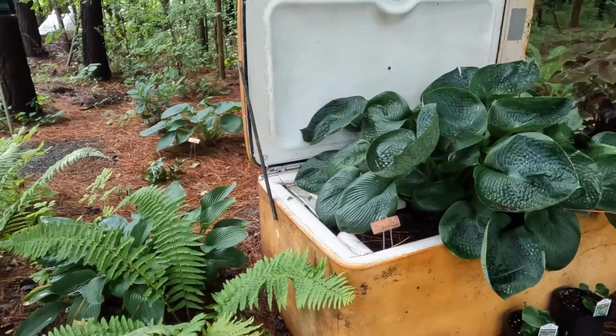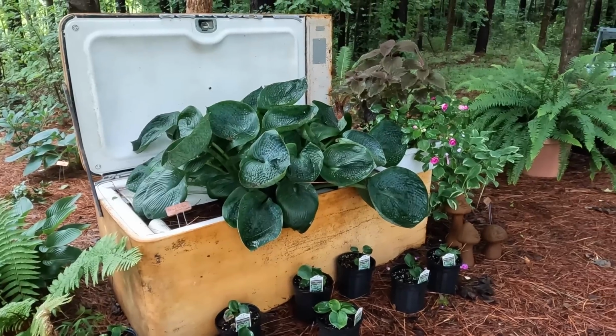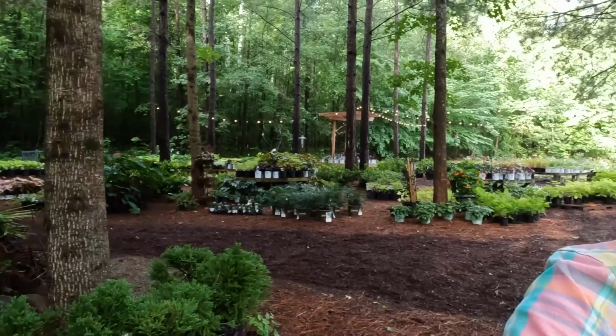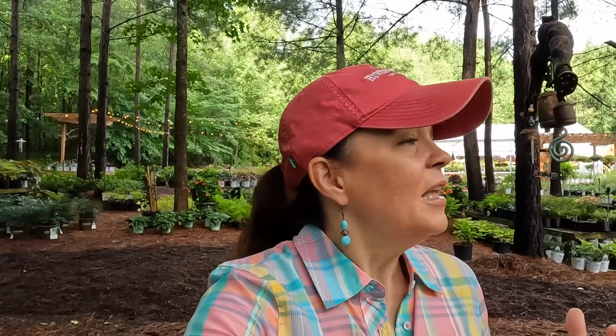Here we have the drinking gourd hosta. She is hanging out there and doing great. But lots of fun things here at the nursery going on. Even though it is mid-July, it is hot, it is humid, you still can plant. Absolutely, I am planting. Now, am I putting in big, huge, massive beds? No, I'm not. But am I adding in plants here and there and tucking them in different places?